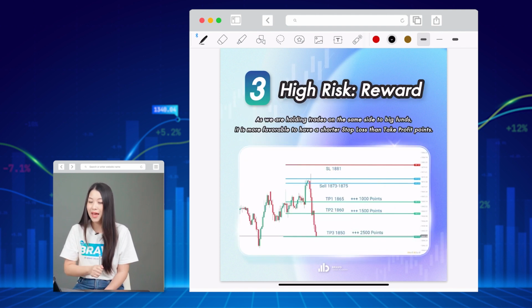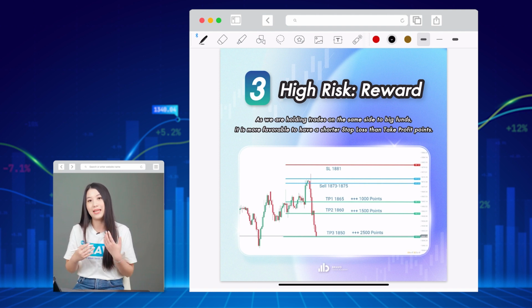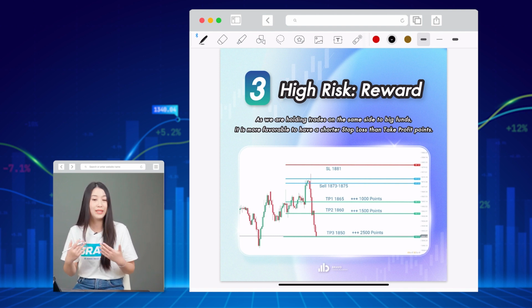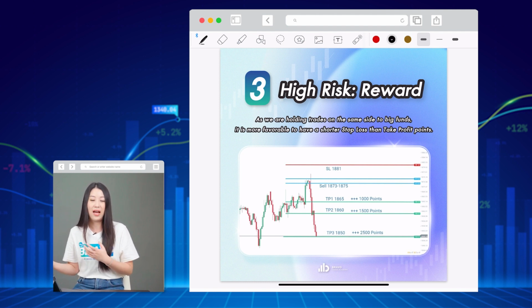The third reason that we use this trading strategy is that it has a very high risk to reward, which is the risk reward ratio that we know about. So what is the risk reward ratio? If you have a high risk reward ratio, that means your stop loss is shorter than your take profit points. That makes your risk a lot smaller than the reward that you will get from your take profit points. So that's all for today.